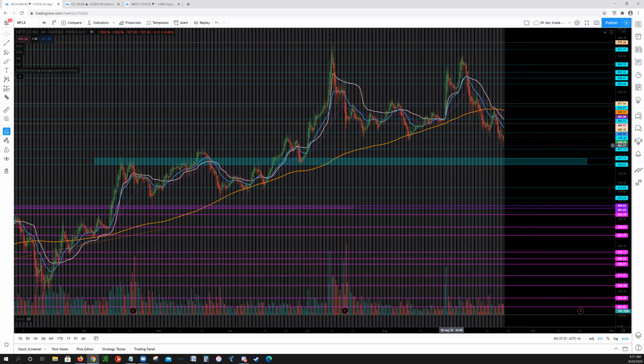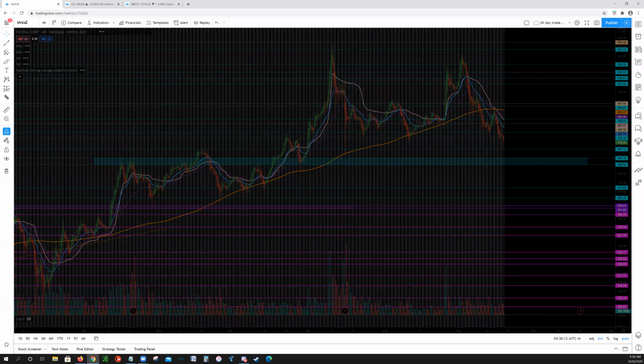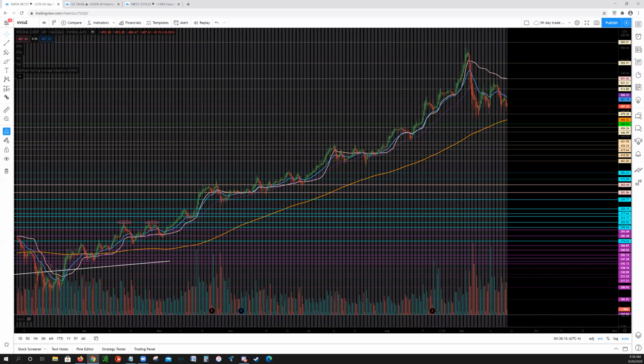So Netflix is interesting, but there are people that may be looking at this as a potential dip buy headed into earnings. Potential. I'm not saying I'm one of them. I'm just saying keep an eye on it, because for me, I need to see a strong reversal and momentum behind that. I'm not just going to buy something because it pulls back at all.